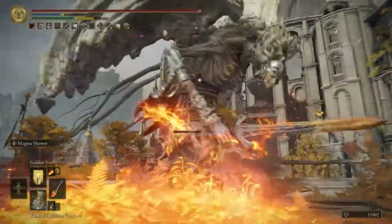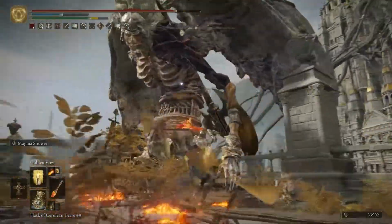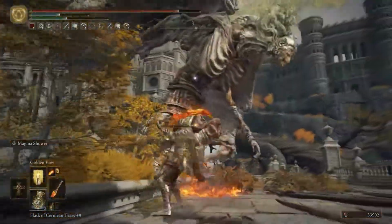So there you have it, a quick rundown of things you might not know about the game, some secrets, tips, and tricks to help you out in Elden Ring.